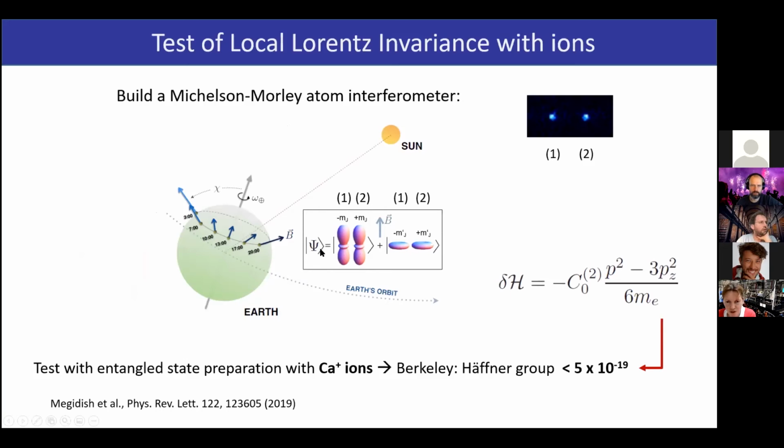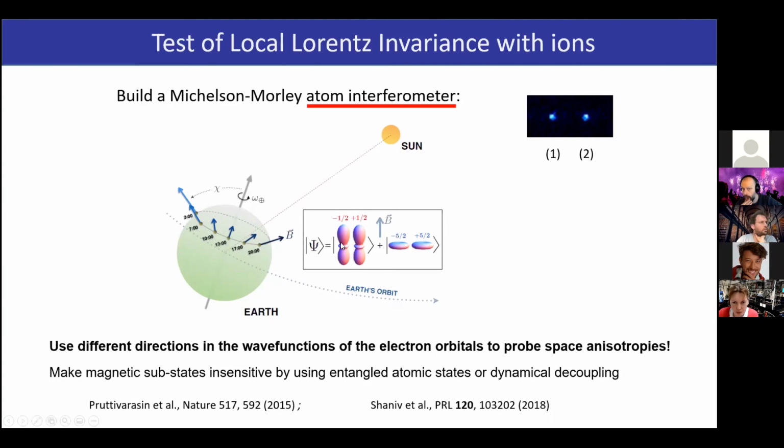So look at this. This is basically the wave function if you have 2 ions. So ion number 1 would be in, I'll go back by 1 here. For instance, ion number 1 would be in -1/2 state. Ion number 2 would be in +1/2 state. And ion number 1 would be in a superposition between -1/2 and -5/2. And ion number 2 in the superposition +1/2 and +5/2.